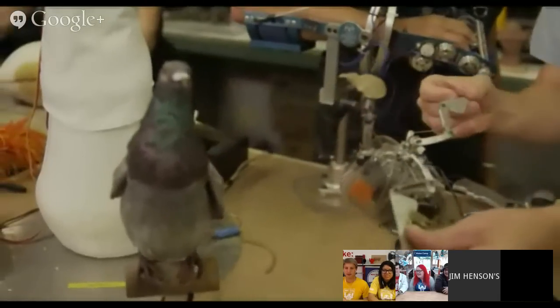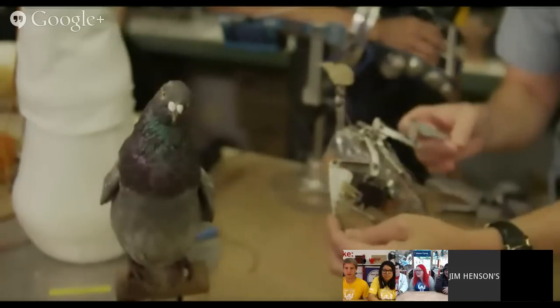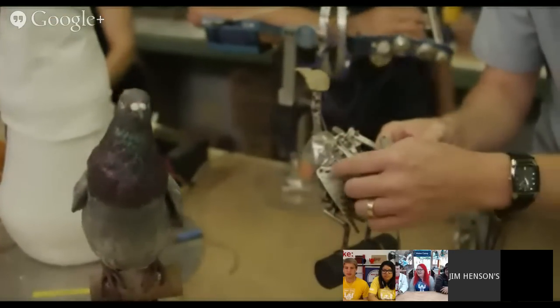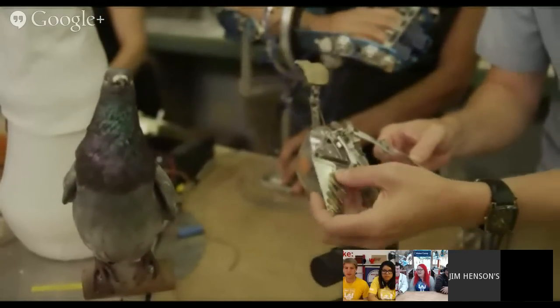A completely mechanical bird. Can you see the wing mechanism there? Wow, that's amazing. That's beautiful. And yet it's still so fluid too. Well, all this is custom machined by John and the various animatronic experts here.